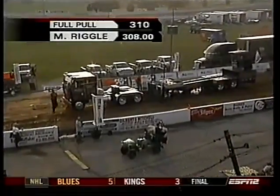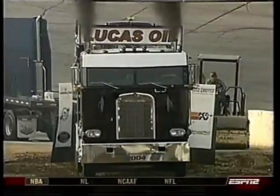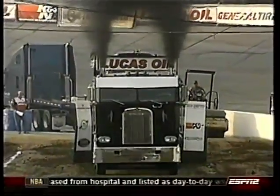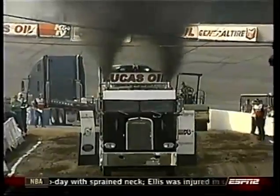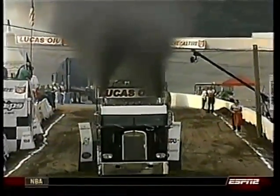And the full pull mark has been set at 310, as you can see up on the screen. Unfortunately for Mark Riggle, he will lay up just a couple feet short of that. It seems like he makes a lot of power coming off the line so he can get that sled really moving and grooving, but it just kind of gives out on him about halfway.